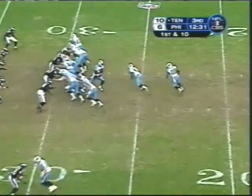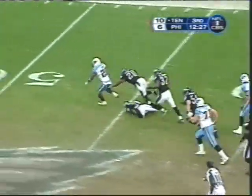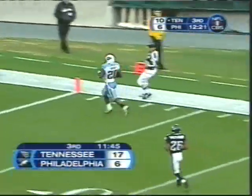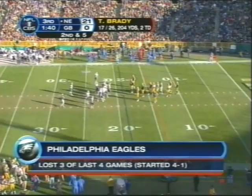To JB once again. Hey, Greg, ask Dan if they put silicone on uniforms back in this day, because I'm telling you, Travis Henry must have it. Here, up the gut, touched, but they slip and slide. 70 yards to pay dirt, a career long for Travis Henry. He's got 13 carries for 133 yards and a touchdown. They're on top of Philly. Back to Greg and Dan.